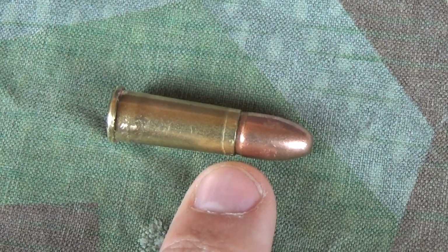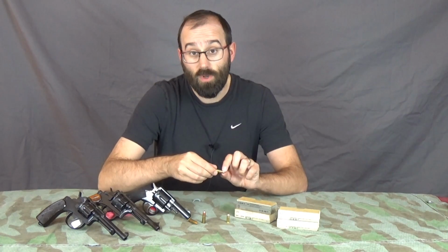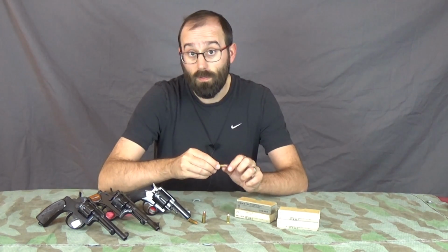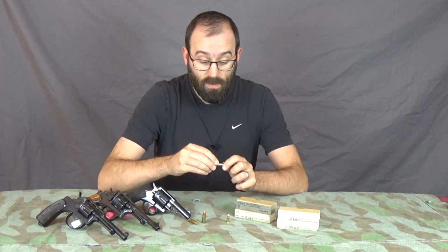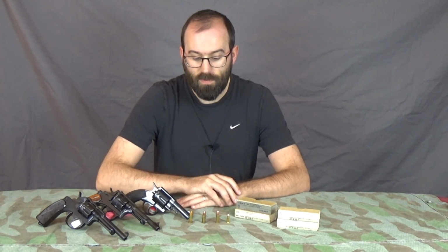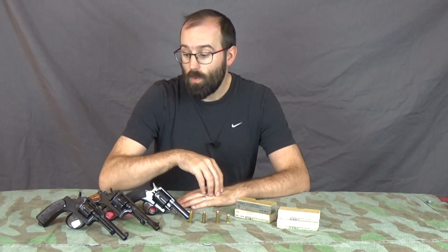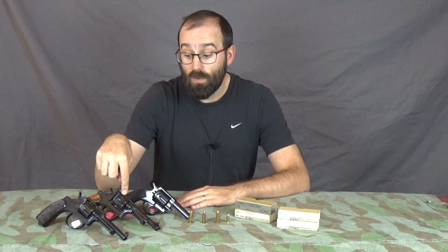And if we take a look at this one here, I've pulled the bullet out a little bit so you can see that it's heeled. So the front section of the bullet outside the case is wider than the bit that's inside the case. Now, as I said, the Swedish and the Norwegians and some others adopted a very similar cartridge, differing a bit in the bullets. On the Swiss side, we have the model 1882 revolver chambered for it.